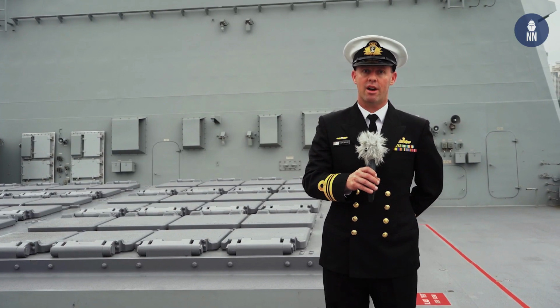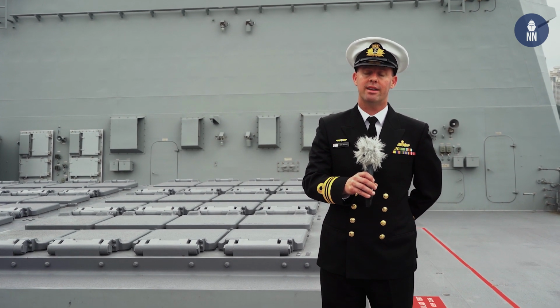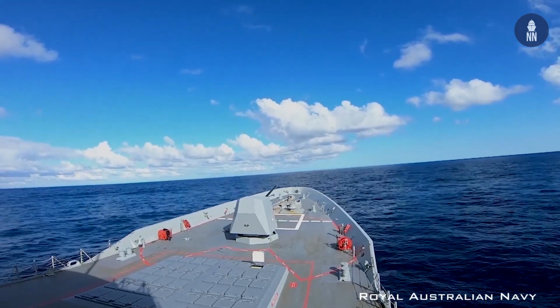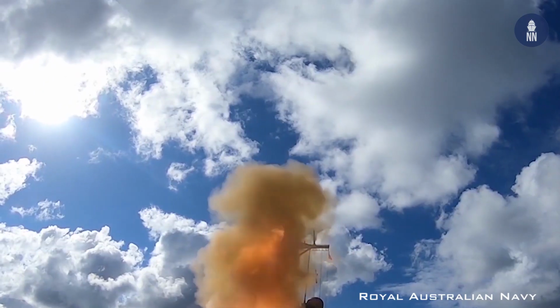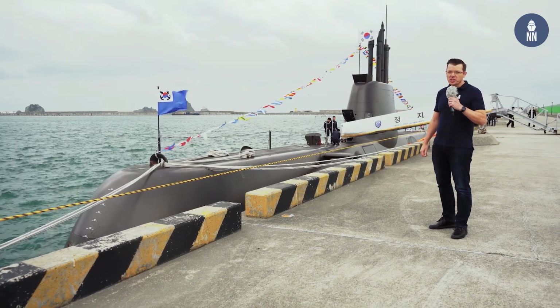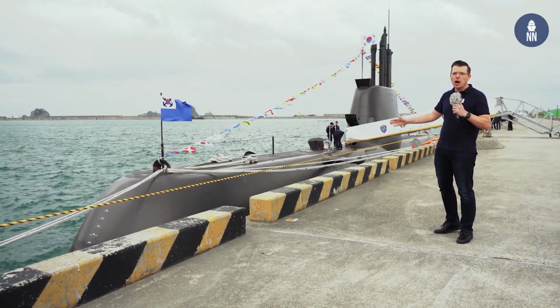Prior to departing Australia for this Northeast Asian deployment, HMAS Hobart conducted an SM-2 live firing off the coast, just in vicinity of Sydney. It was a highly successful trial and continues to grow our capability and our understanding of both Aegis and SM-2 and how to utilise them in an operational sense. Last but certainly not least, let's check out the Jang Bogo, a KSS-II diesel electric submarine of the ROK Navy.